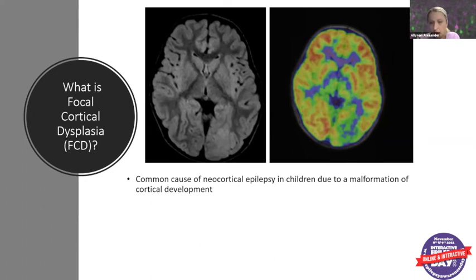And what malformation of cortical development means is that when a baby is growing in his or her mom's uterus and the baby's brain is developing, as that brain is developing, some of the neurons do not go where they're supposed to go. And so the way that the brain is formed in a small area, at least a small area in the case of a focal cortical dysplasia, is incorrect. And I'll tell you a little bit more in detail right now.